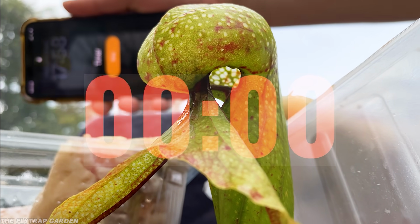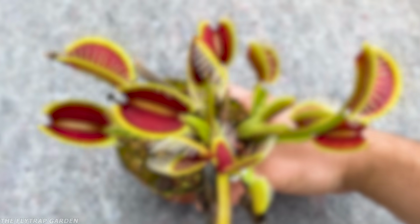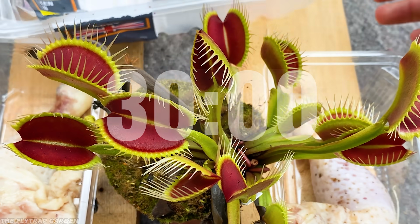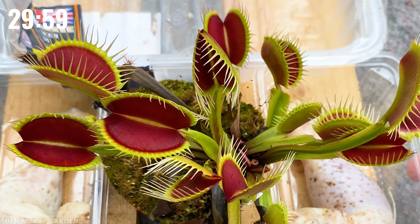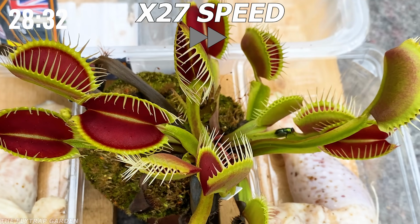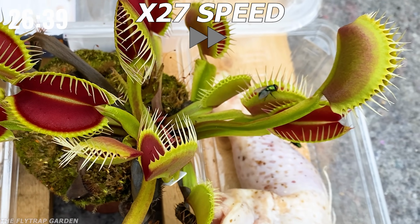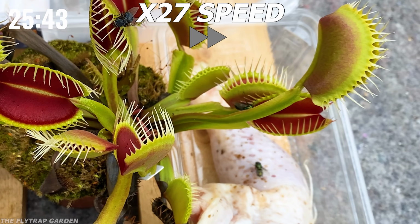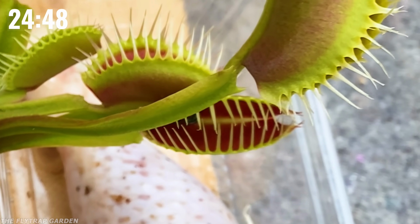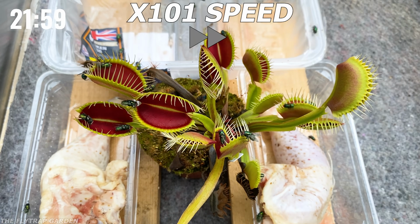Time's up. However, when it comes to the Venus flytraps, the competition starts to get exciting. DCXL and the other flytraps have done well enough in this tournament to put themselves into 2nd position on the leaderboard. And just to remind you, each plant can swap out with another plant of the same species because, as you'll find out, their traps can fill up very quickly, especially when the flies start swarming the plants.